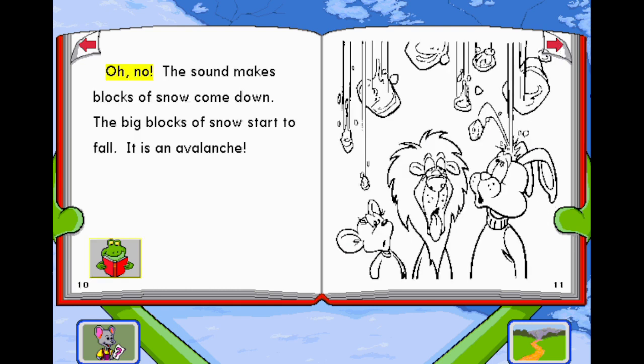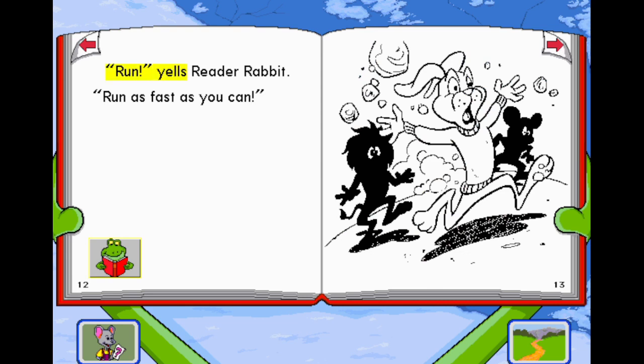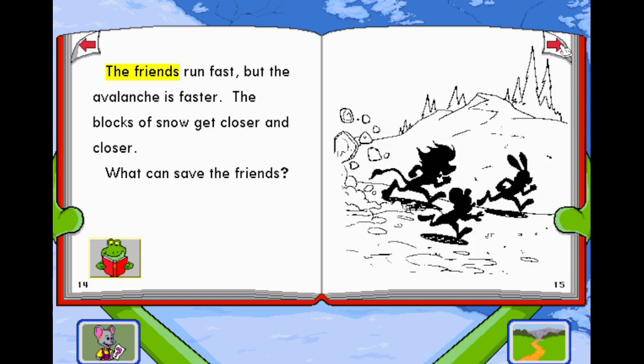Oh no! The sound makes blocks of snow come down. The big blocks of snow start to fall. It is an avalanche. Run! Yells Reader Rabbit. Run as fast as you can! The friends run fast, but the avalanche is faster. The blocks of snow get closer and closer. What can save the friends? Is it Buster the car?